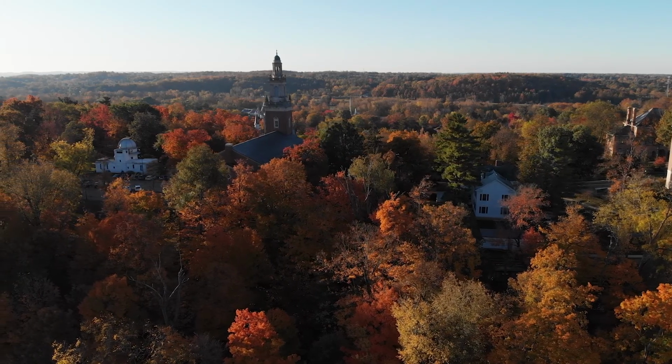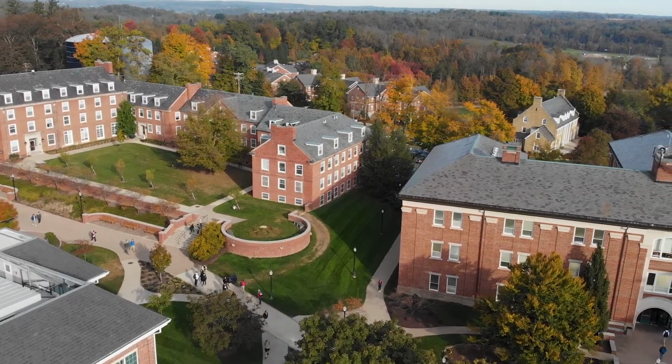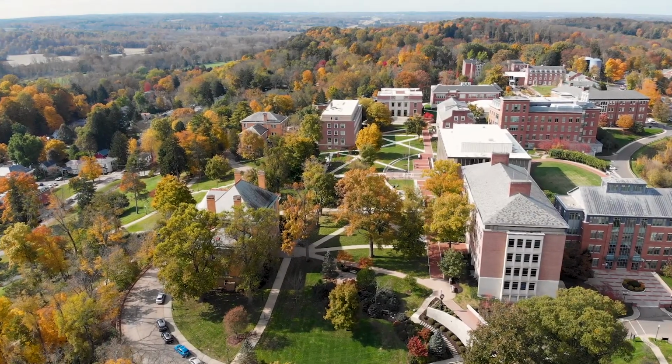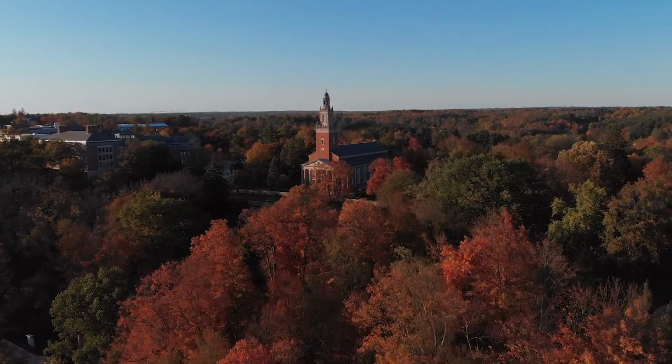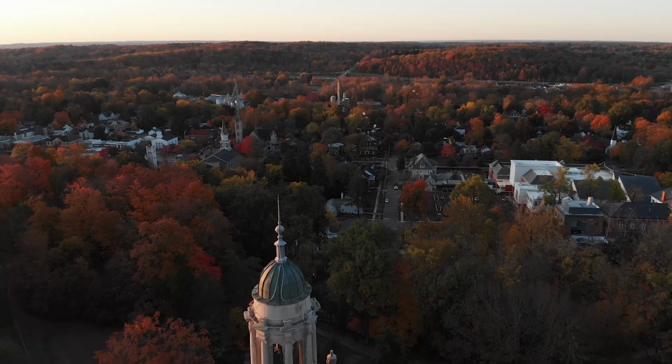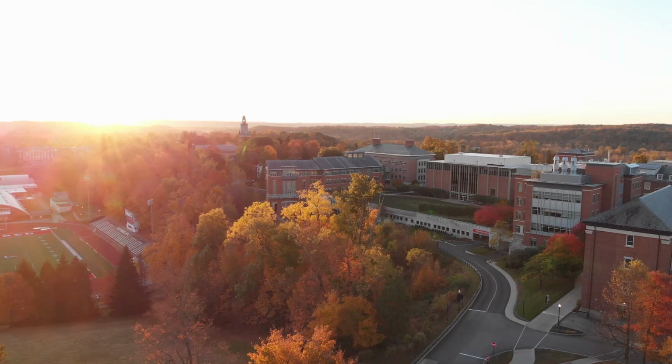You've really got to see this place. So we want to bring campus to you. Welcome to your personal tour of Denison. Denison sits atop a hill, the hill as we like to call it, and views from here are pretty spectacular. This is all Denison.